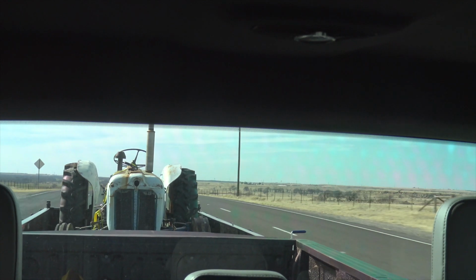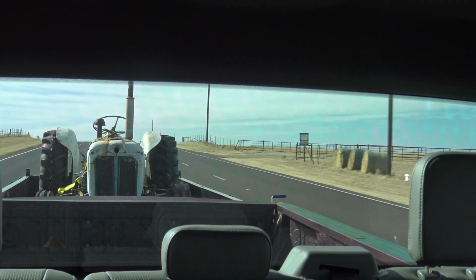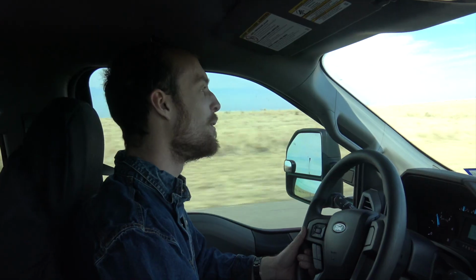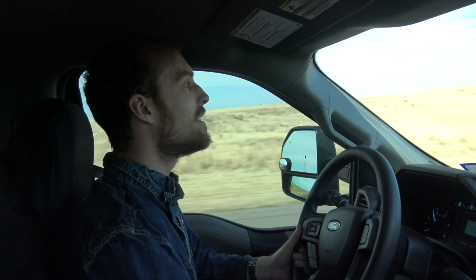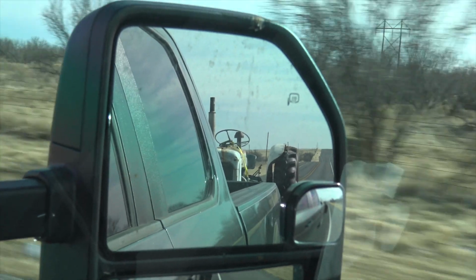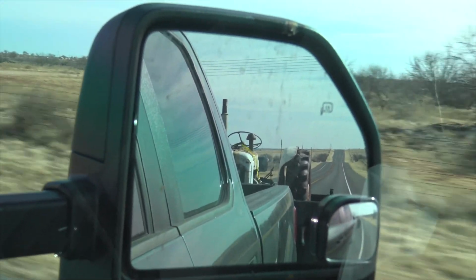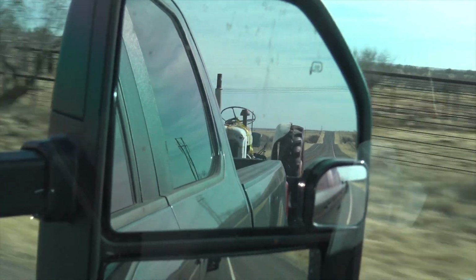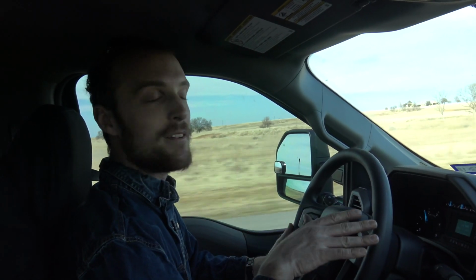So we got this thing loaded up. The truck barely even knows this is back there. This is really cool. My regular viewers know I went from an F-150 to this 350 with the 6.7 diesel. That trailer weighs just under 5,000 pounds empty, plus this tractor is somewhere between 4,000 and 6,000 pounds. So that could be as much as 11,000 pounds, probably more like 8 or 9. And like I said, the truck barely even knows it's back there.